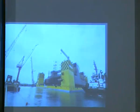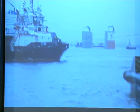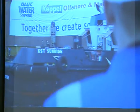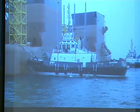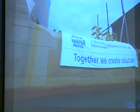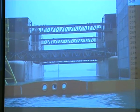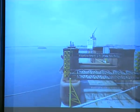4 special tugs connect their pulling lines to the lower hull. The Blue Water team keeps a watchful eye on the operation. Slowly and precisely, the giant structure is maneuvered towards the Vanguard's deck. Meter by meter, inch by inch. Everything goes as planned. It's a major success. And finally, the lower hull is perfectly floated onto the Vanguard.